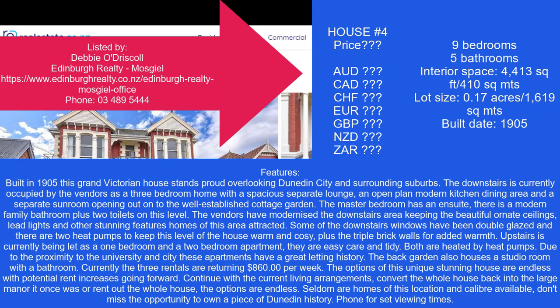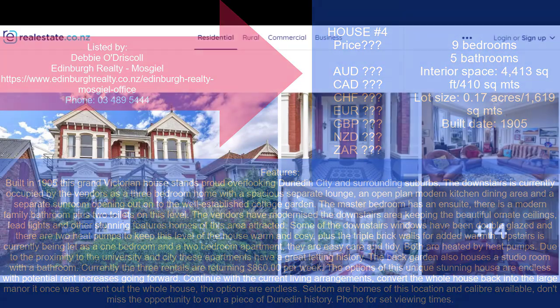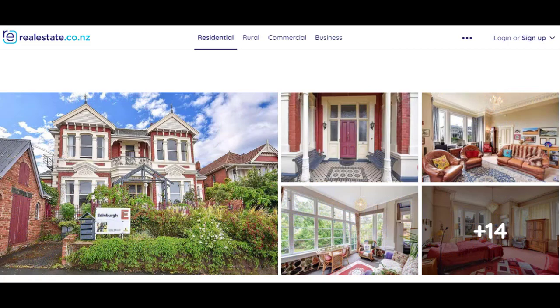And it's going to be 9 bedrooms, 5 bathrooms. The interior space is 410 square meters, a little over 4,400 square feet, sitting on a lot that's over 1,600 square meters. And it was built in the year 1905. So let's take a virtual tour of this Dunedin City, New Zealand, Victorian fantasy dream home.